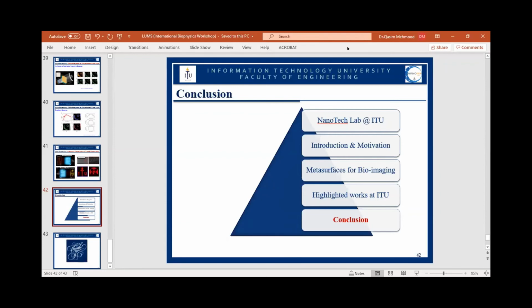Characterization we also do. Once the device is fabricated, we have the lasers, mirrors, and lenses to test it. But it's largely modeling. Okay, fine. Thank you. That clarifies a lot.